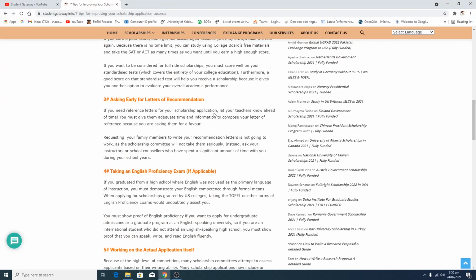Asking early for recommendations, this is a very perfect tip. For example, if you apply to a scholarship, some of them want manual recommendation letters, some of them want automatic recommendation letters. If you think a recommendation from your friend or family can work fine, I don't think that will be accepted. People who come up with letters of recommendation from their teachers, their employers, or their universities will be given more priority. Keep that in mind. For that, you have to ask your teachers, your employers, whoever the concerned person is, to give the recommendation letters as early as possible.